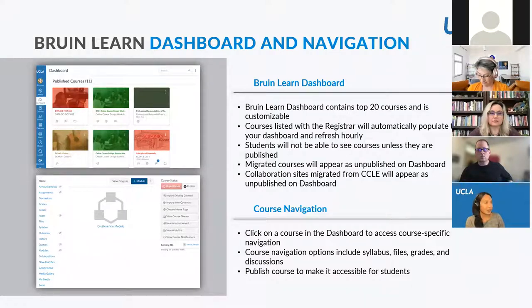To open a course, you'll click on a course card, and this provides course-specific options such as syllabus, files, grades, and discussions. Please note that students will not be able to see the courses unless they are published. Next, Ava will discuss a few things to do in preparation of publishing those course materials.